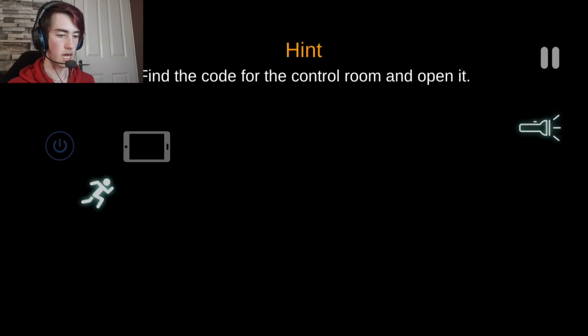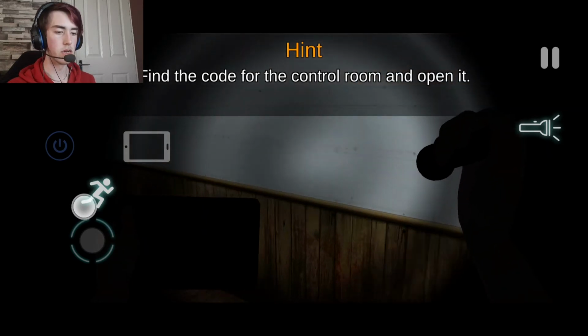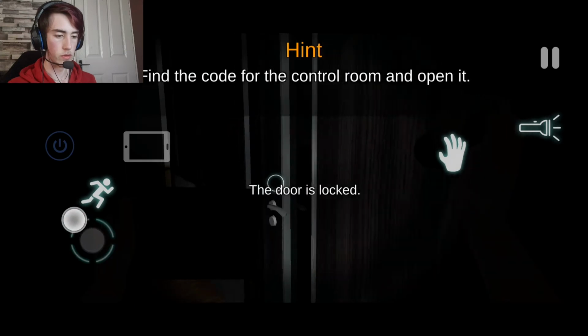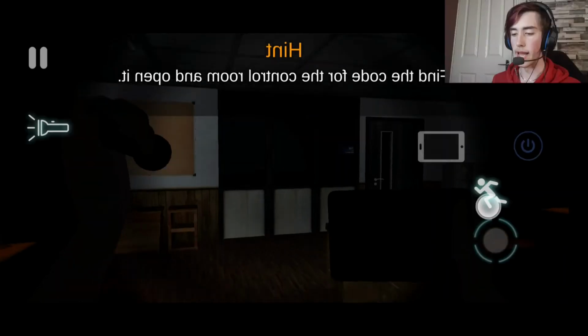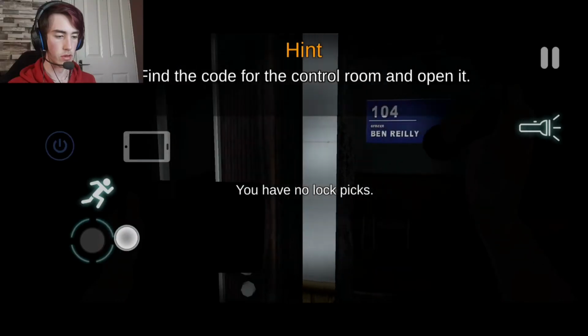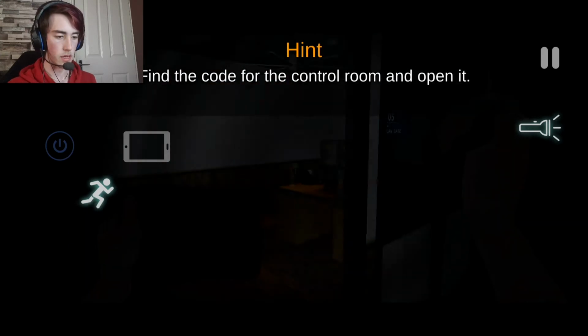1987, June, I proposed to Emma. I've already read this note. Now it's time to find my code. Where is my code? Where does it lay? What bed? What drawer? What cupboard? Where is the code? Where's it sitting? I have no lockpick. Is this a Skyrim or something? Picking them locks, bro.